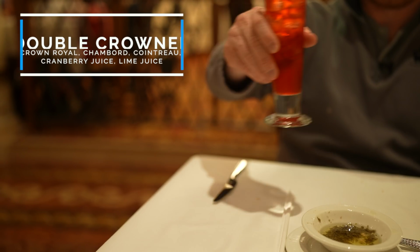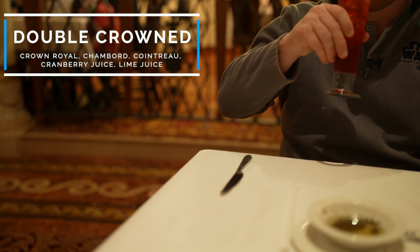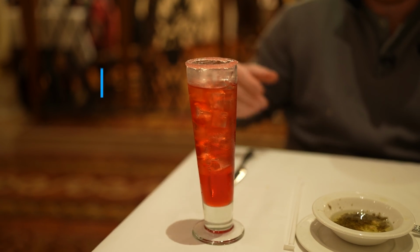So for my dinner cocktail tonight, as we really begin to feel the ship moving, I've got the Double Crown. This is Crown Royal, Chambord, Cointreau, cranberry juice, and freshly squeezed lime juice. It says right on the menu it is available at an additional fee. So again, unlike other cruise lines, Disney does not have a drink package that includes alcohol for the most part. You can get a beer or wine package or water, but cocktails are going to be extra.